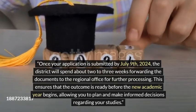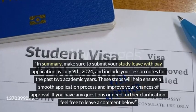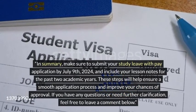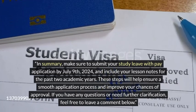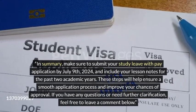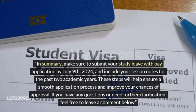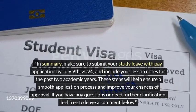In summary, make sure to submit your study leave with pay application by July 9, 2024, and include your lesson notes for the past 2 academic years. These steps will help ensure a smooth application process and improve your chances of approval.